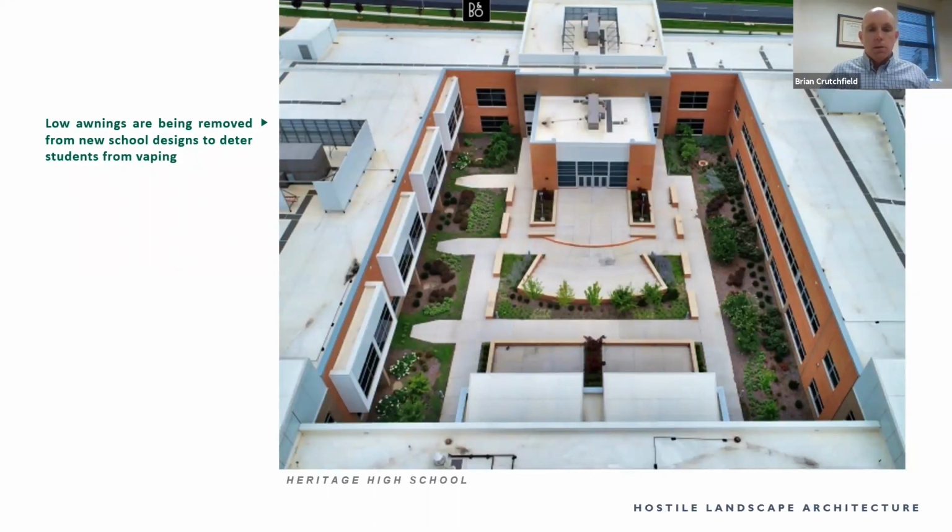This particular example shows a courtyard. We don't have the low awnings. We're starting to remove a lot of those and go to more natural ways of shading and protecting from the outdoor elements, to deter students from using them as vaping or smoking areas. We don't want to create those easily accessible areas where people can congregate in a corner and do not so good things. So we're creating that natural environment, inviting people to use it, but to use it in its intended fashion and not in a fashion that's going to be unacceptable.